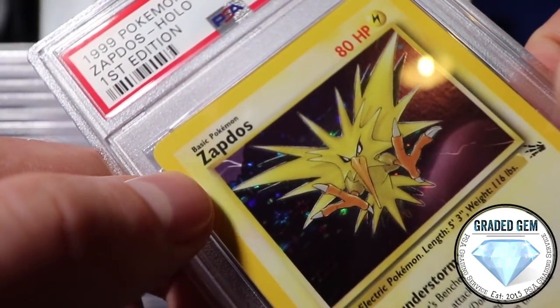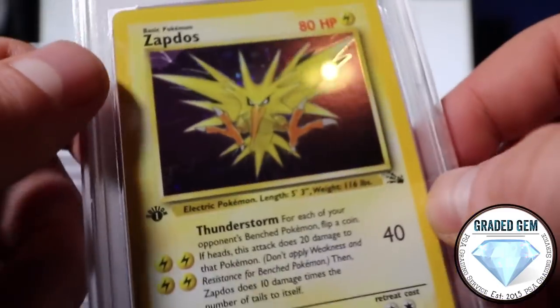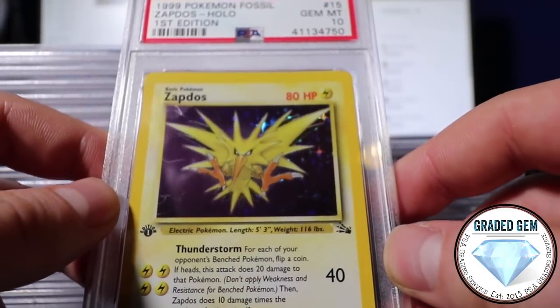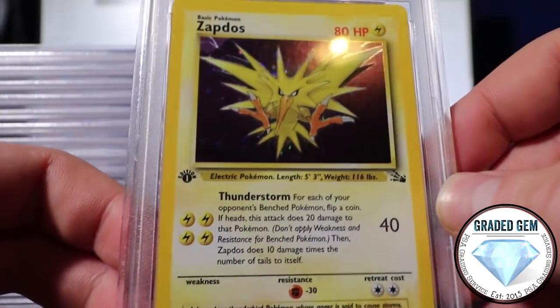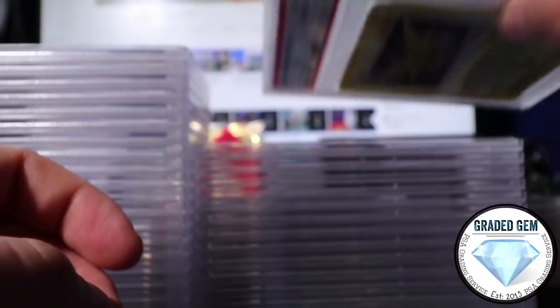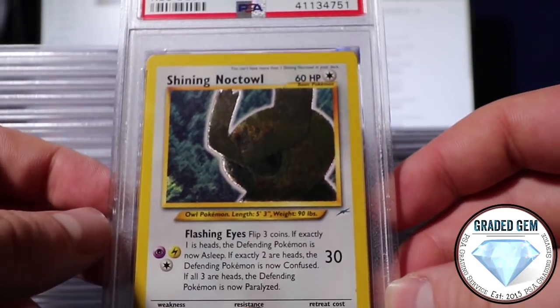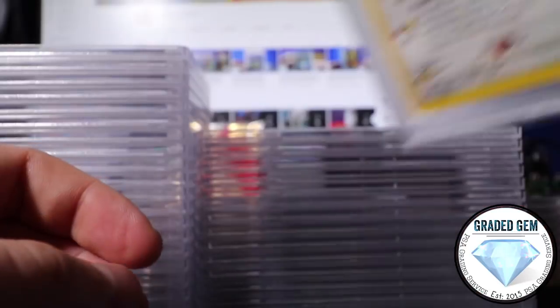If you ever see it as an error, because I have seen it on eBay, it's a bit silly, really, in my opinion. They say, oh, no holofoil error in the top left. Every single Zapdos holofoil first edition Fossil doesn't have it. Really do love that artwork, though. Then we go to Neo Destiny. We've got a Mint 9 Shining Noctowl. Unlimited.